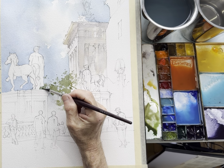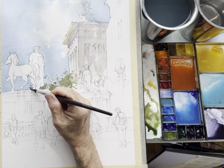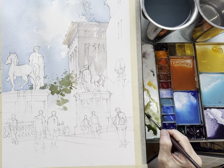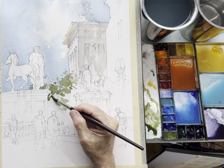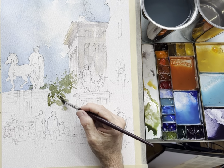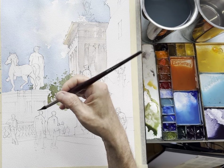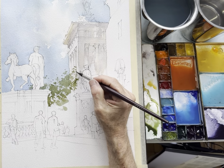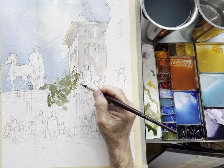The last thing you want to do is sit and draw your trees in and then paint each little leaf. They just look so dry and disconnected from the painting. The quicker and more fluidly, and really the less thinking you can do when you're painting trees, the better. I sketched in just the outline of the space I wanted the trees to inhabit, but I didn't draw the actual trees. I'm just allowing my brush to draw it.